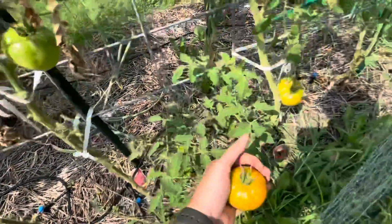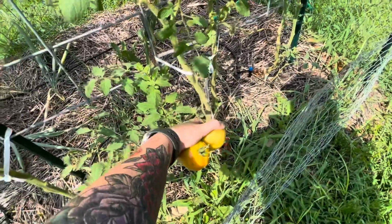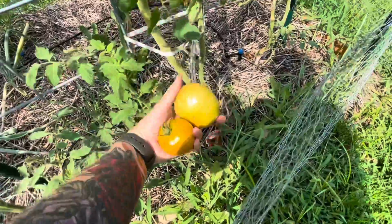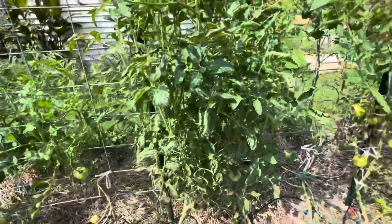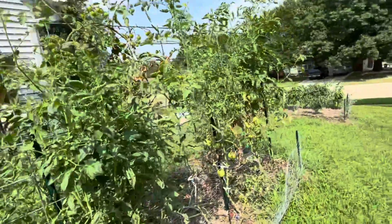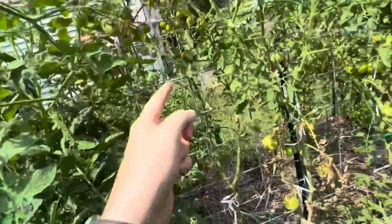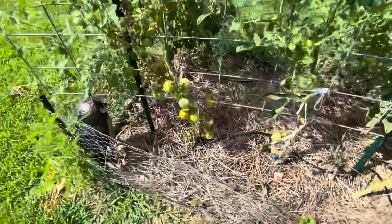Yeah, so I'm not, let go. I'm trying to be gentle. Oh, there's a tomato right there. Can't put these in my pocket. They're a little too big. Yeah, I let several of these go way too long. This one in particular. This is actually, look, there's a plant right there that's fallen over.